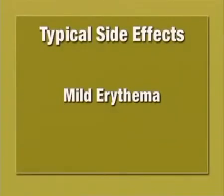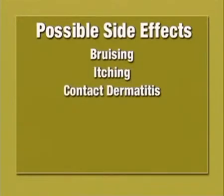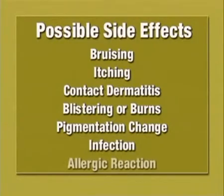Explain to patients that they can expect to feel a warm, tingling sensation. Most patients will have mild erythema, reddening, lasting from a few minutes to, in some cases, several hours. All other side effects are very rare, but could include bruising, itching, contact dermatitis, blistering or burns, change in pigmentation, infection, or an allergic reaction to the conductive lotion.